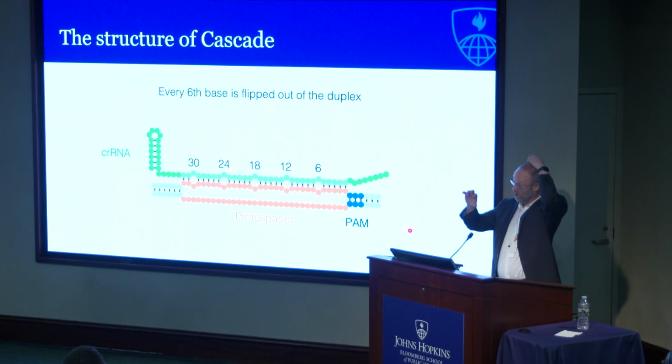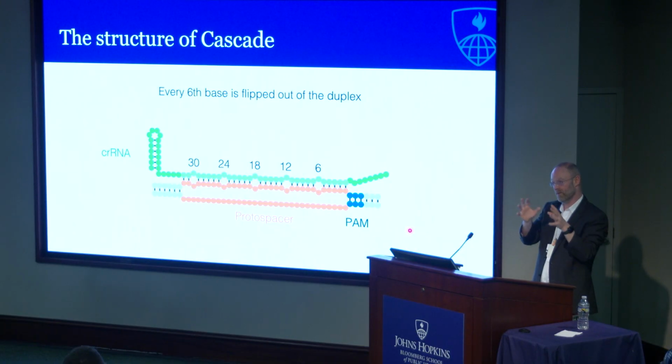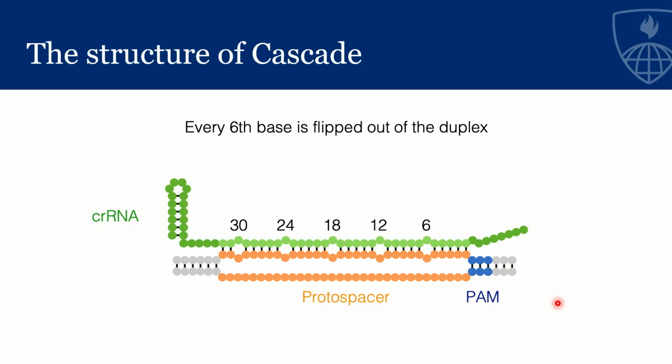And it turns out that when I talked about class 1 complexes, now we zoom forward about 10 years, we got the first structure. You zoom forward to now, and every class 1 structure looks like this. They all look like this. No matter what they do, what the biology is, they all look like this. So it's a common scaffold for this process.